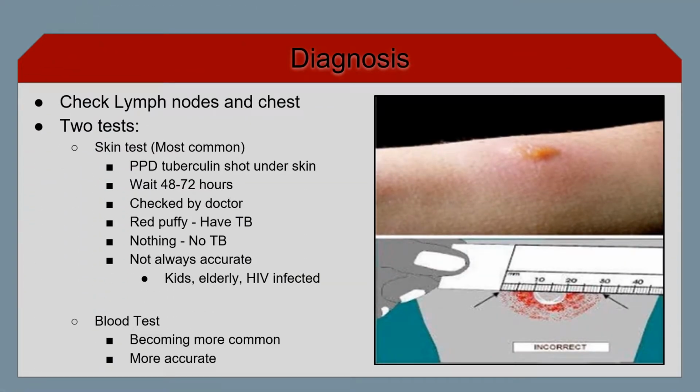Today, there are 2 main tests used to diagnose TB. The most common of the 2 is the skin test. For this test, a PPD tuberculin shot is injected just under the skin. Within 48 to 72 hours, one of 2 things will happen. You will have a red lump form on your arm, or there will be nothing. If your skin forms the red puffy spot, then you tested positive for tuberculosis. But if you didn't have a lump, you're okay.